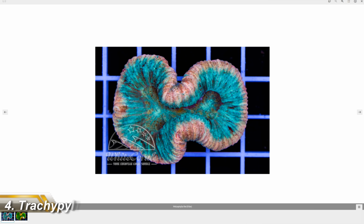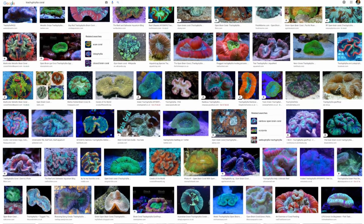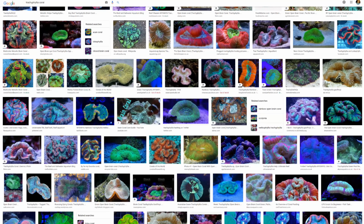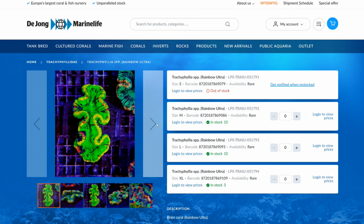Number 4 is Trachophilia, also known as Trachys. Now, this is the only coral on this list I haven't kept, so I won't opine on its care requirements, save to say that they're generally considered to be easy enough to keep. And if you've got the cojones to risk a large amount of cash money, you can get Trachys in some of the most stunning rainbow colours.